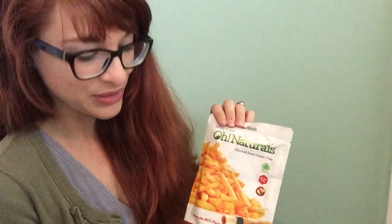Next, I'm gonna try these flavored sweet potato fries and the barbecue flavor. They smell good. They're kind of hard. I was expecting them to not be as hard because potato sticks usually aren't super hard. These ones are pretty hard, but they have a good barbecue flavor to them. But I don't really taste the sweet potato flavor that much. They're good.